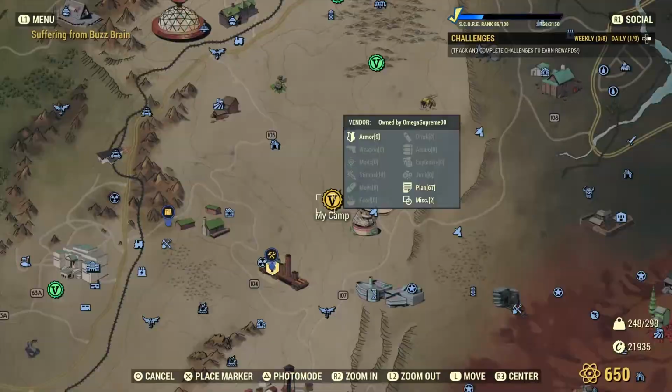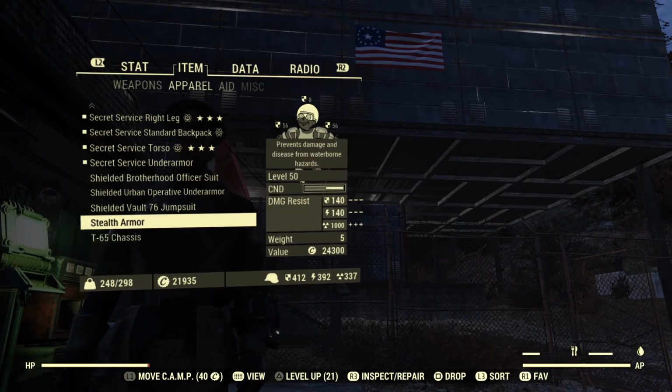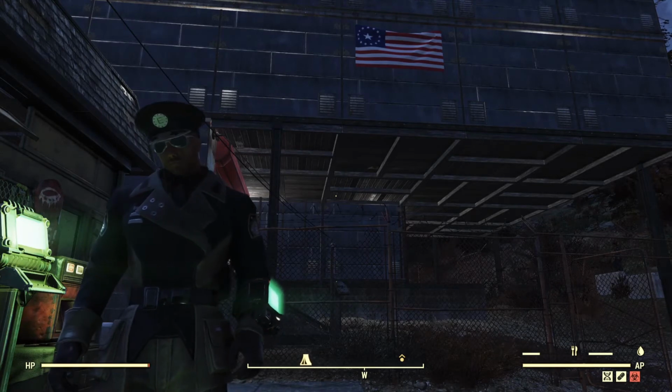And there's also the stealth armor. Yeah, the stealth armor, that's in the game too. That's not technically a communist themed item. I mean, it's a communist item. I don't know what to say about it.